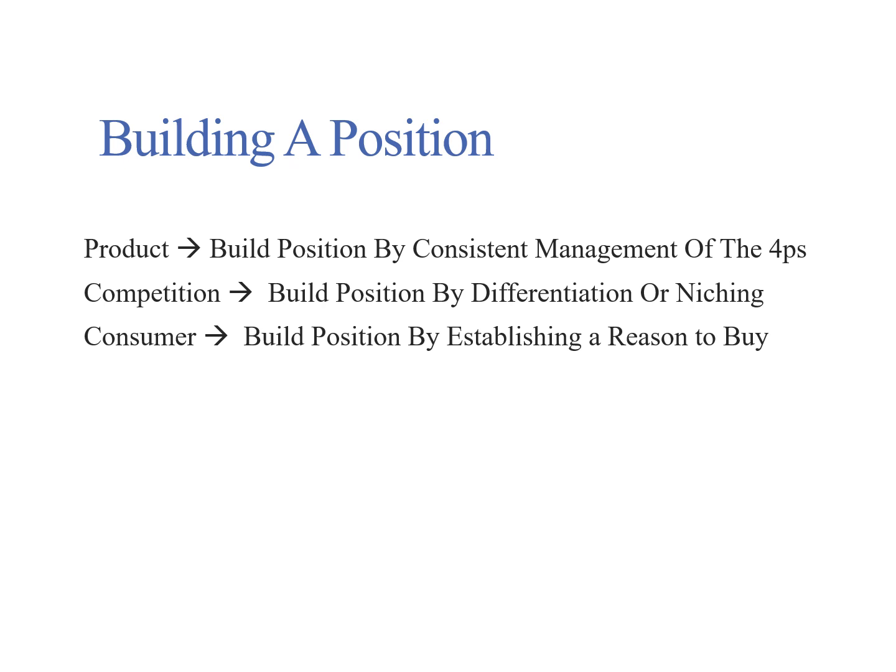So from the product perspective, it's important that we have a consistent marketing strategy that's all lined up. For instance, if we're going to position our product as high quality, then we want to make sure that the product is of high quality, the price reflects that, the advertising reflects that, and the communication strategy and the distribution strategy also support that.